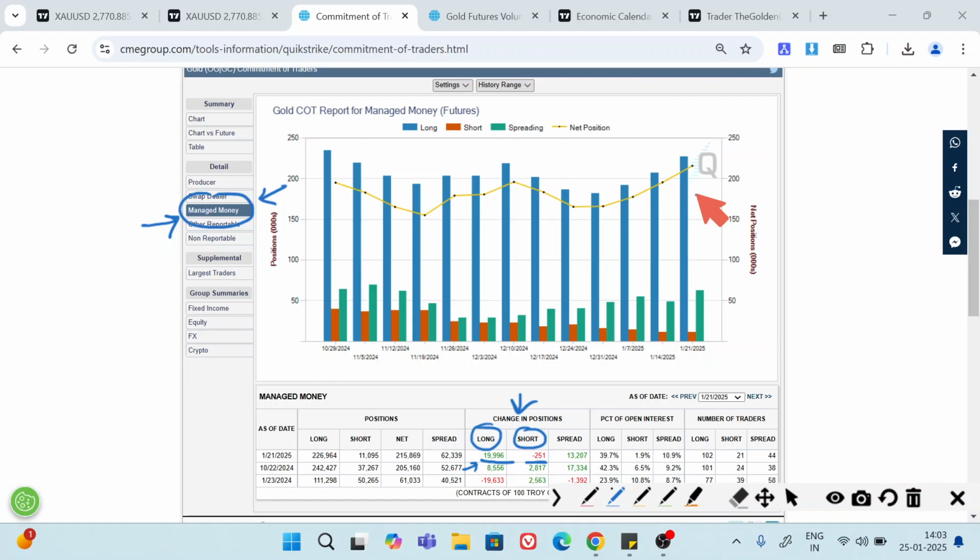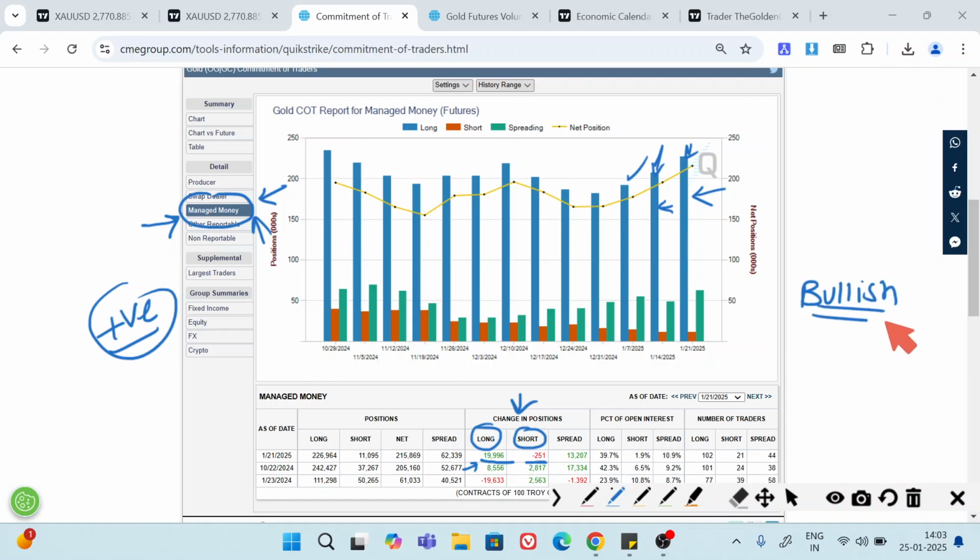Also, if we check the previous 3 weeks' trend, you can see that from this week onward we have seen a continuous addition to the long side, which is a very positive sign for gold. So the managed money are currently showing a very bullish sentiment. If you are following my previous week analysis video and my Telegram channel, you know that in the previous month I was waiting for this, and we have already been buying from this particular week. So overall, the sentiment from the managed money and the COT is clearly bullish.